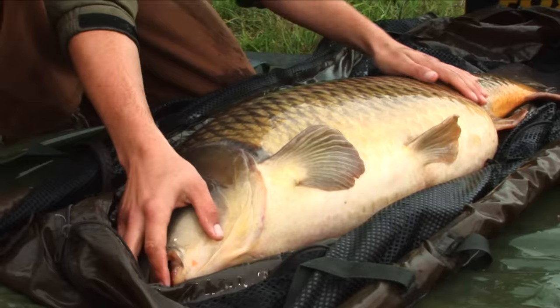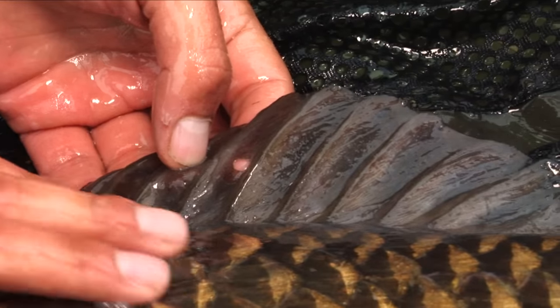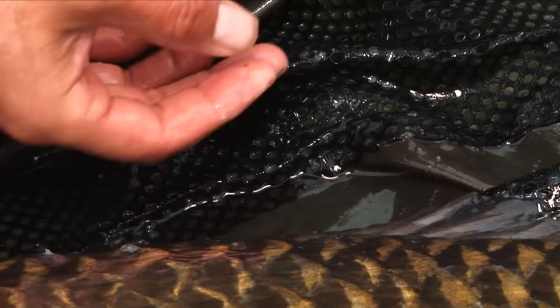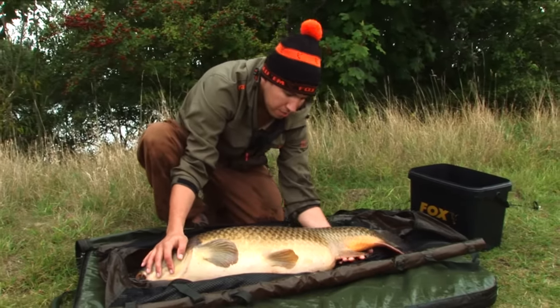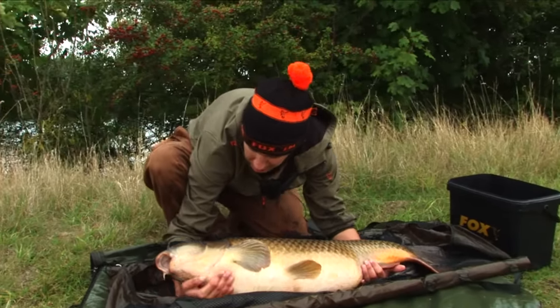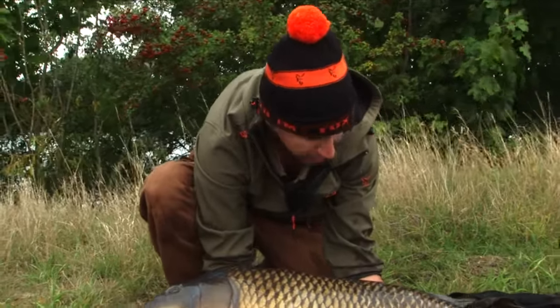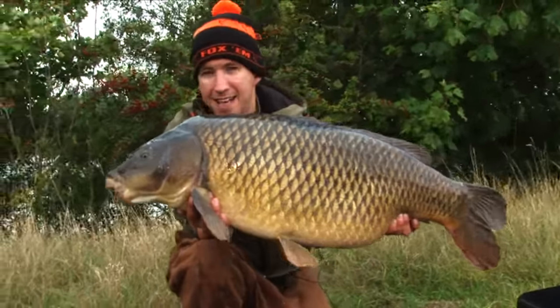This is actually a fish known as Hole in the Dorsal, as it's got a small hole in its dorsal fin. One of the known big ones. I've never caught it before, so new fish for me, and really, really pleased. It's an absolute beast of a fish. Hope she's gonna behave and let you guys see her. Look at that.